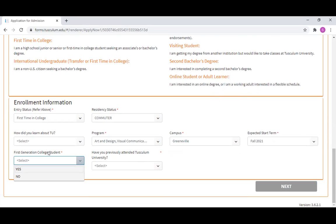And then this is an important question here. Are you a first generation college student? What that means is, have either of your parents or guardians graduated from college with a bachelor's degree? If they have not, go ahead and select yes, and you do get extra scholarship money for that. And we have other programs here on campus at Tusculum to help first generation college students. Over 50% of our student body are first generation, so we try and help those students get through the college process.